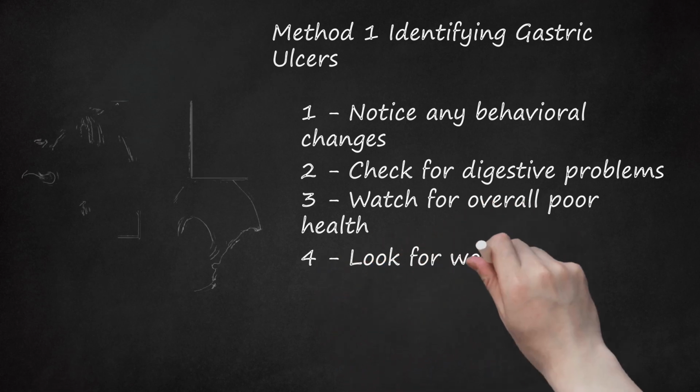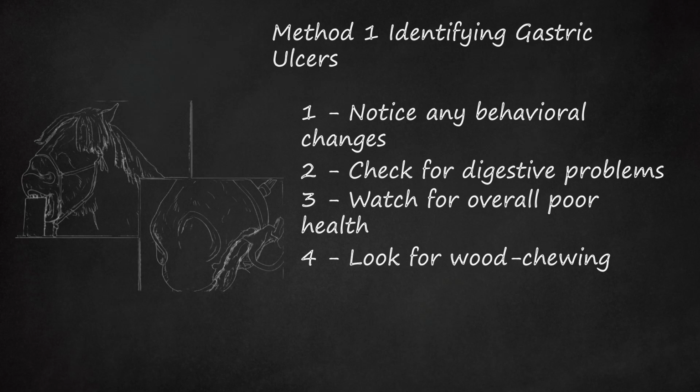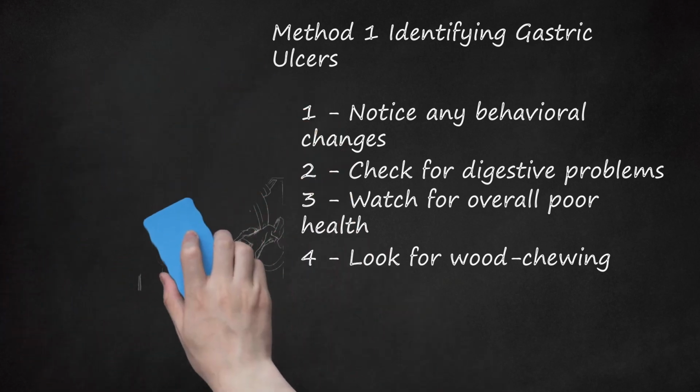4. Look for wood chewing. If your horse has a gastric ulcer, they may start chewing wood or cribbing. Chewing wood helps the horse produce more saliva, which can help neutralize stomach acid. If you notice this behavior, your horse probably has a stomach ulcer.